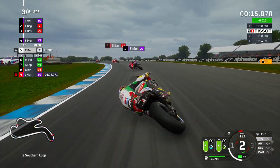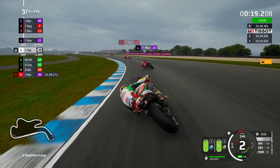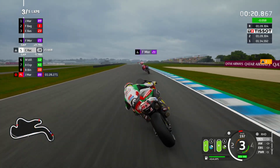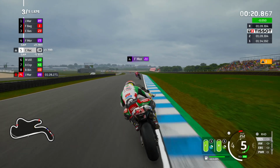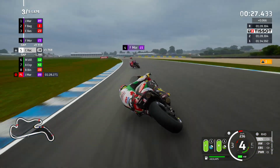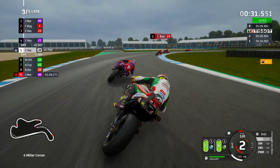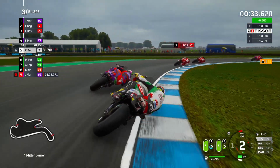We've got pace. We can see that we've got pace on the bikes ahead of us here. We just need to catch up to them, and that's the biggest thing with those Ducatis. We know they're very powerful, they're very hard to pass as well. Again, trail braking into Miller corner.